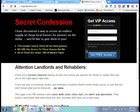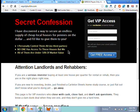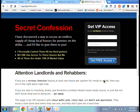They put in their name and email address, and then they get access to the properties. I have the properties listed on this site, but you can't see them until you put in your name and email. Now you know there's someone who's interested in buying. It says, attention landlords, rehabbers. They see the property, they're interested, they give me a call, and I have this property sold. If not, I have their name and email for the next property I come up with.